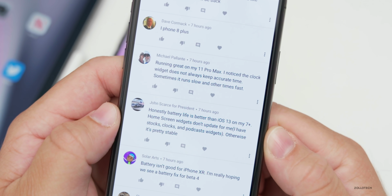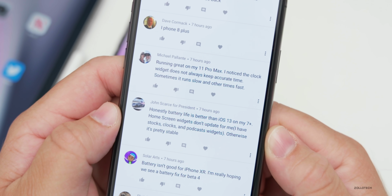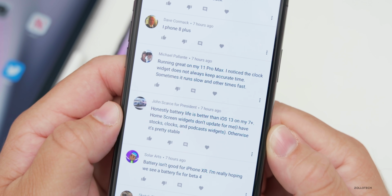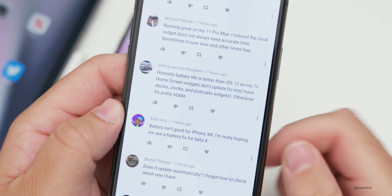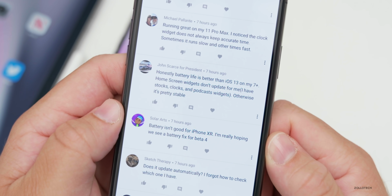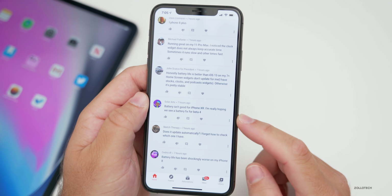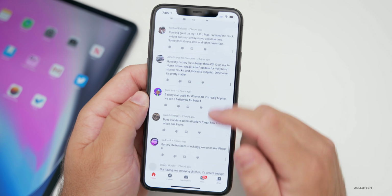Honestly, battery life is better than iOS 13 on my 7 Plus. Home screen widgets don't update for me. I have stocks, clocks, and podcast widgets. Otherwise, it's pretty stable. Battery isn't good for the iPhone XR. I'm really hoping we see a battery fix for Beta 4. I wouldn't count on it until we're closer to maybe Beta 7 or something along those lines.